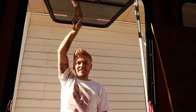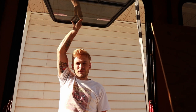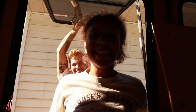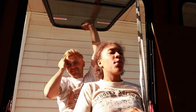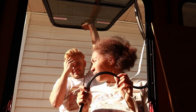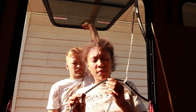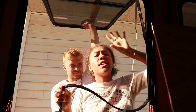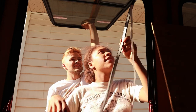We forgot to film this. We forget to film a lot when it comes to doing this stuff. And whenever we do good things that actually make sense, we forget to film. But what we're doing right now is installing this seal. We found it. They did something wrong. Anyways, we're attaching this. It's really easy. We hope it's long enough.